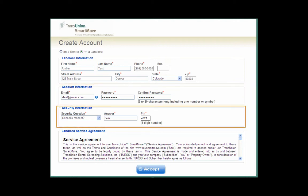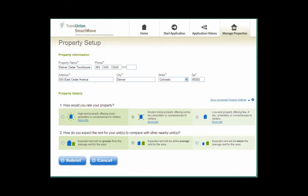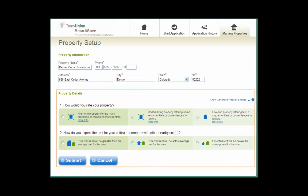Create security information as a backup. Then, accept the terms of the Landlord Service Agreement. By completing these items, you will have created your landlord account. SmartMove will automatically email you a copy of your account information for your records. You may then set up one or more rental properties, depending on how many you have. Enter a name, phone number, and address for the property. These few items will be viewable to any renters who apply.